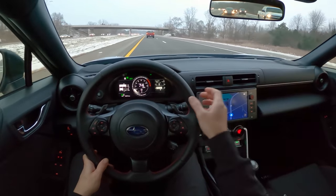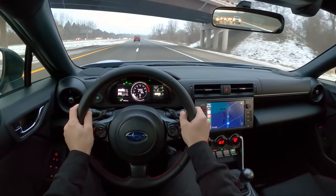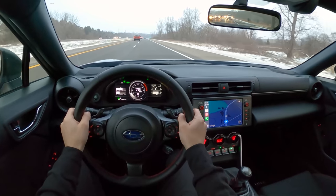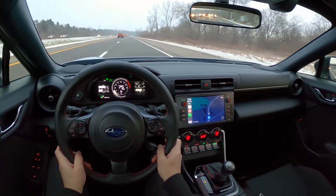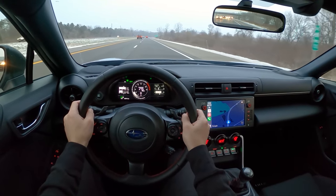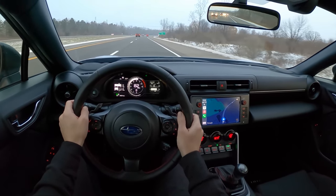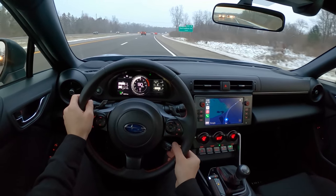Once I did a 3,000 mile road trip in my BRZ, and I was a very happy camper the whole time. Add in the extra sound deadening, slightly less wind, tire, road noise, and this BRZ is just that much more comfortable on the highway. It's pretty quick to downshift too when you want it to.